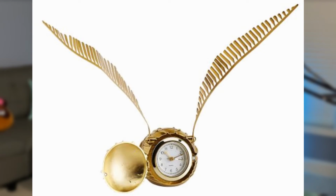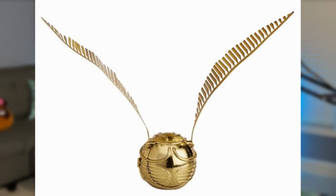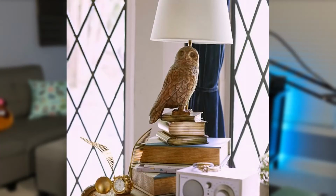My next gift I meant to bring home with me, but it is actually in my office at work, and it is a golden snitch that is a clock. My wife got me this for a birthday. It's actually more recent, just a few years ago, and I love that I can display it at work, but it's also very well made. If you've ever seen this thing online and thought about getting it, I have to say it is incredibly well made. I love mine. I just need to get some new batteries for it right now.